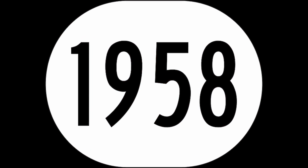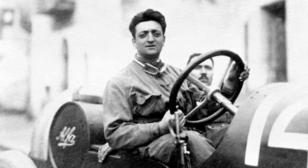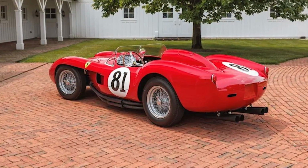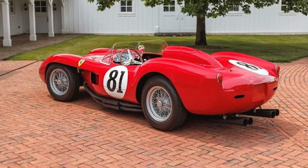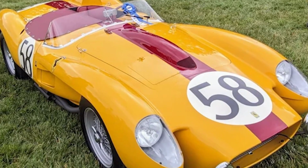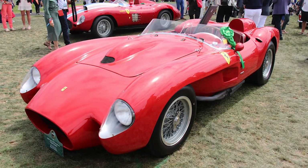The year is 1958. Elvis Presley is topping the charts, and over in Italy, something incredible is happening. Enzo Ferrari, a man with a passion for speed and a flair for design, is about to unveil a car that would become a legend, the Ferrari 250 Testa Rossa. Now, the name Testa Rossa translates to redhead. And no, Ferrari wasn't getting into the hair dye business. The name was actually a nod to the car's red-painted valve covers, a small detail that car enthusiasts will appreciate.